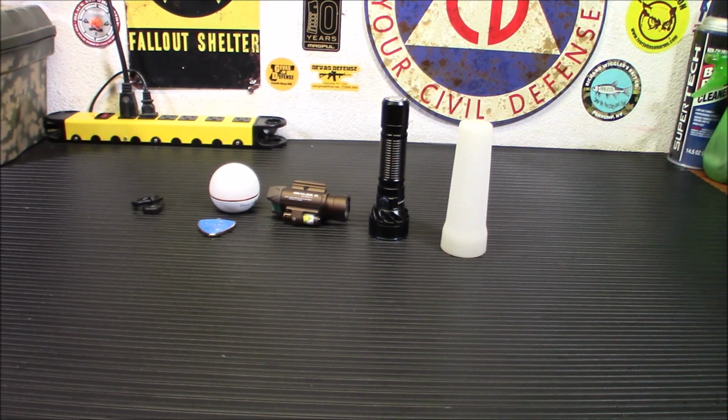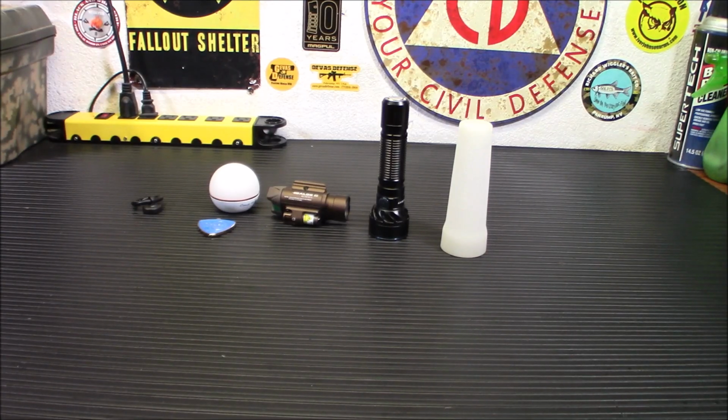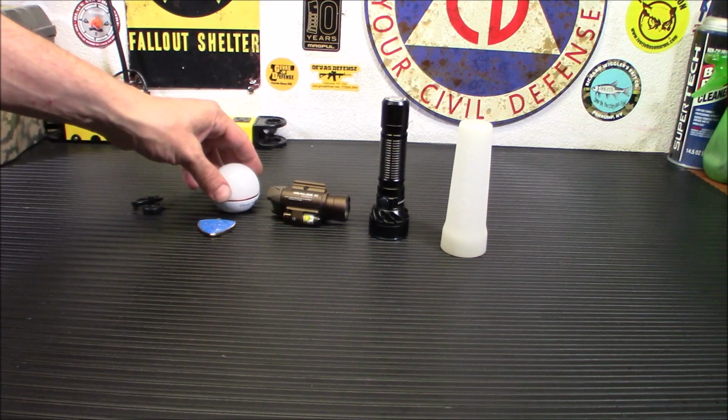It is IPX7 waterproof, so definitely be cool for a pool light or any kind of thing you're going to be doing around water. And they are available in a bunch of different colors. You got white, black, and brick red. So that's it right there.